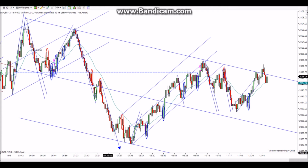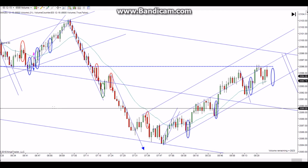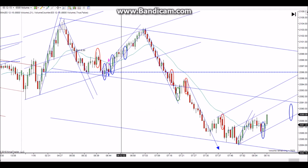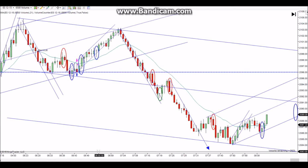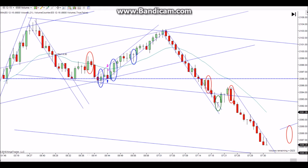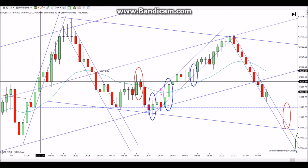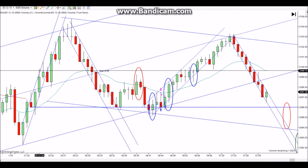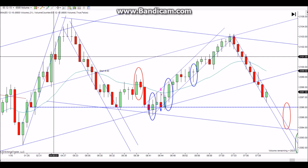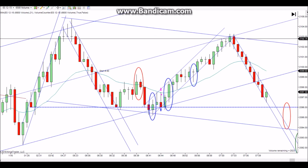So let's zoom in. In the overnight, I marked this channel working up. You get a break, if not here, definitely here, and then it makes a new high and reverses.